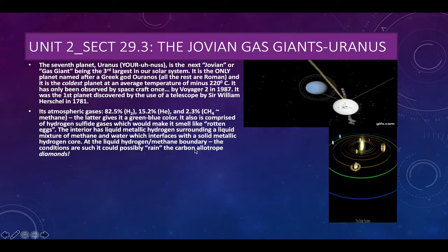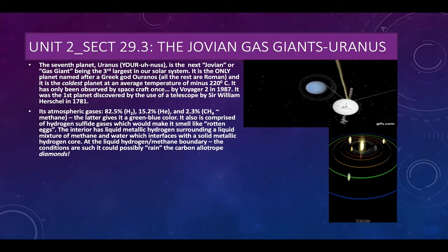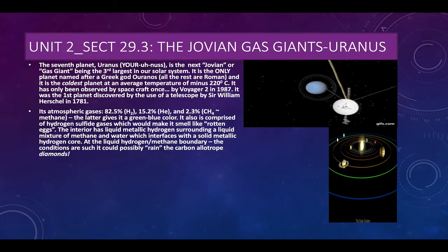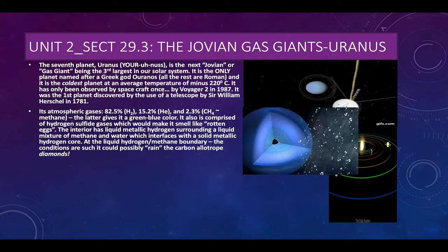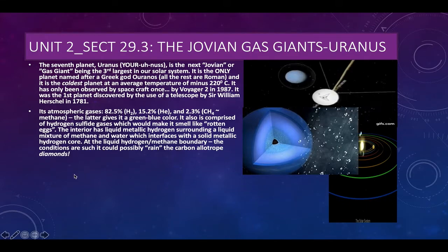Allotrope is just a form of carbon. If you go to the gardens in St. Louis, you have the buckyball domes over the rainforest and the desert and the show domes in the gardens. That's another allotropic form. When you get to that level here, there's enough pressure and with the carbon compounds to form diamonds.